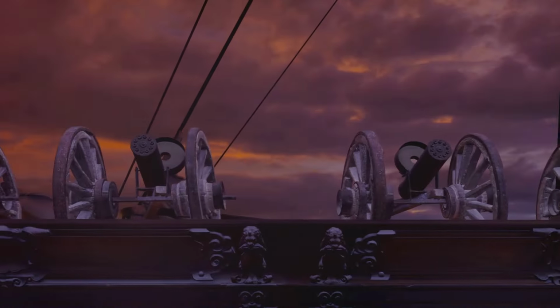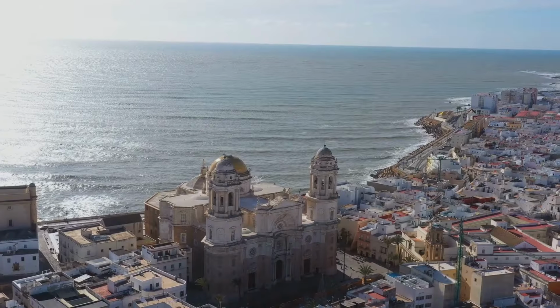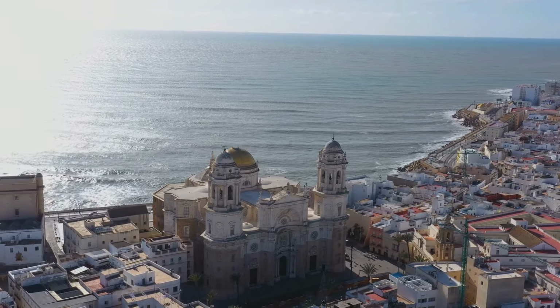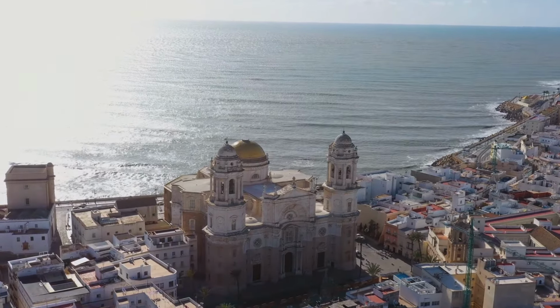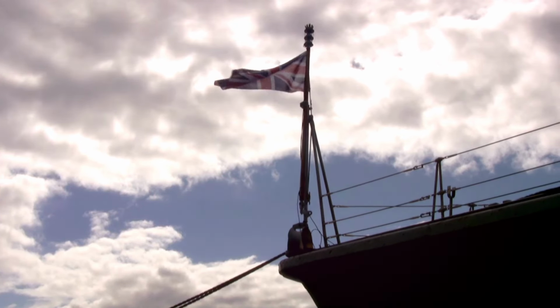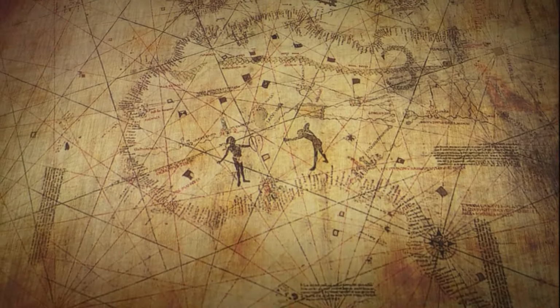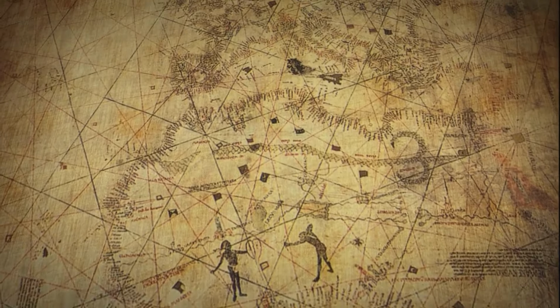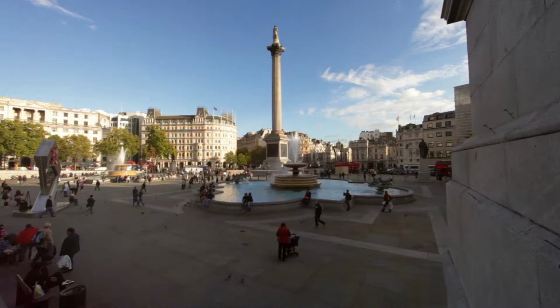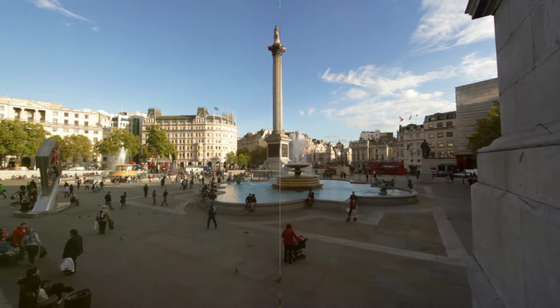We're delving into one of the most iconic naval battles in history, the Battle of Trafalgar. This decisive confrontation took place in the early 19th century off the coast of Spain. It was a clash of titans, a moment where the British Royal Navy showed its might against the combined fleets of France and Spain. The battle's outcome shaped the course of naval warfare and world history. Stay with us as we navigate through the events leading up to this historic battle and its aftermath.